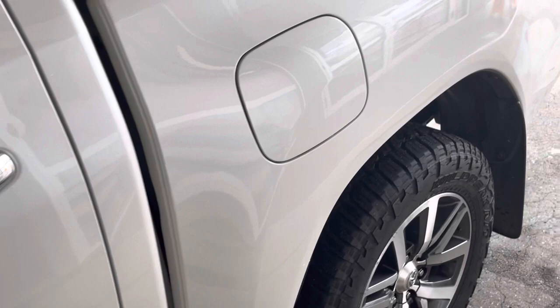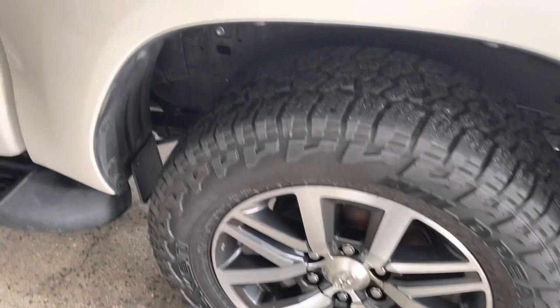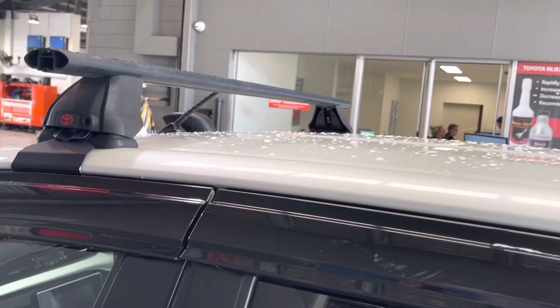Just continuing down that panel work all the way to the back, through there. So as for your rear tires, once again, plenty of tread on them. So the Falcon Wild Peak All Terrains on them, very well looked after. It's also got the roof racks on top here, as well as the weather shield slim lines.